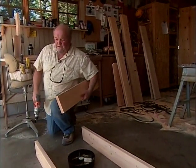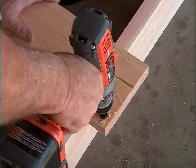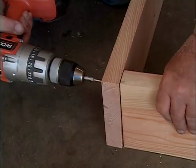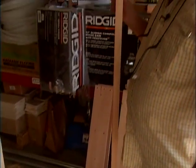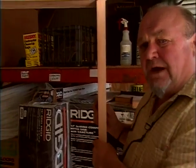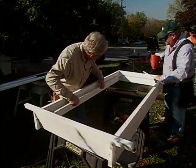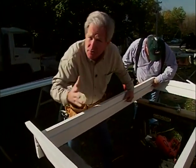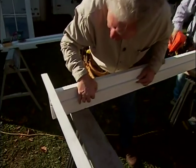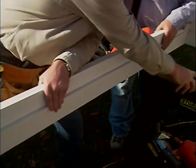Okay, we're ready for assembly. We're pre-drilling, countersinking, and then we're going to screw it together. This really gives you a pretty good idea how to reproduce an old-fashioned window frame. Well, it certainly is a bit of work, but we still have a little bit here yet to do on site. One thing we're doing is just kind of tweaking the size of these so everything fits in the openings. And what I'm doing right now is putting in this parting stop, so next thing we'll be ready for sashes.